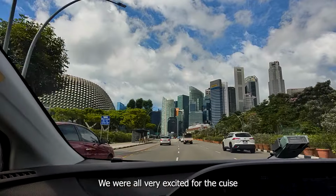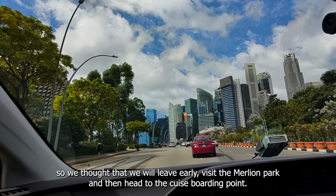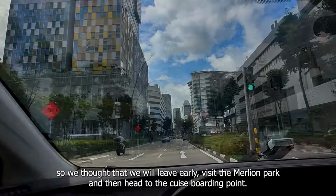We were all very excited for the cruise. The boarding time was 11 a.m., so we thought that we will leave early, visit the Merlion Park, and then head to the cruise boarding point.